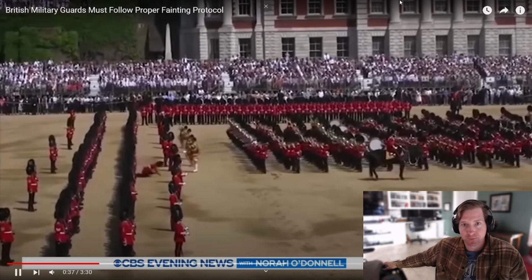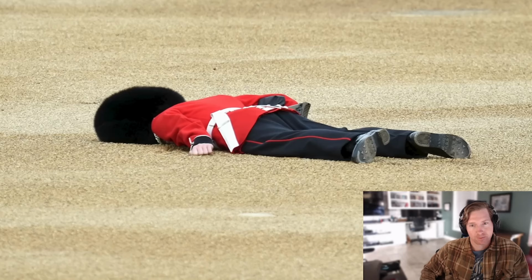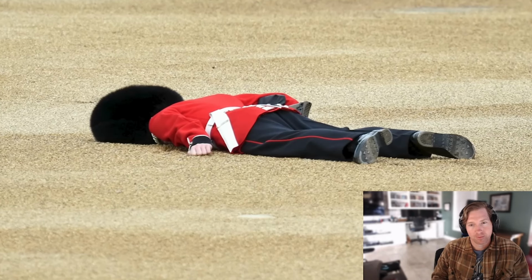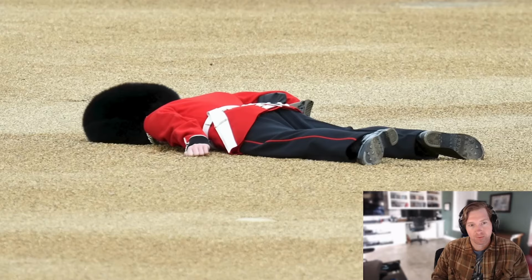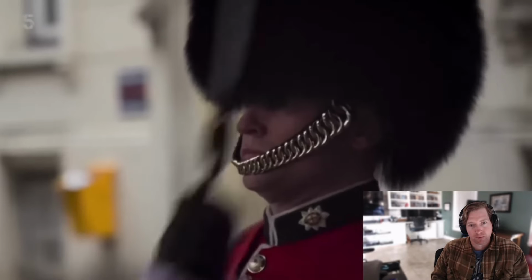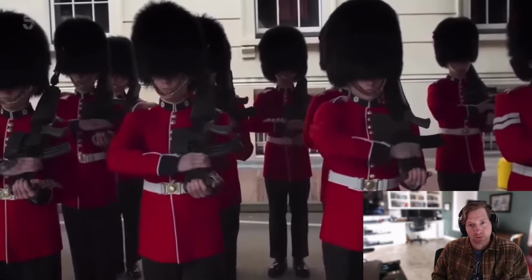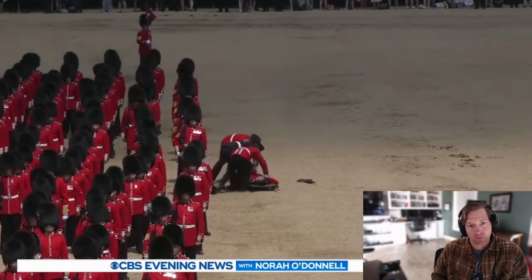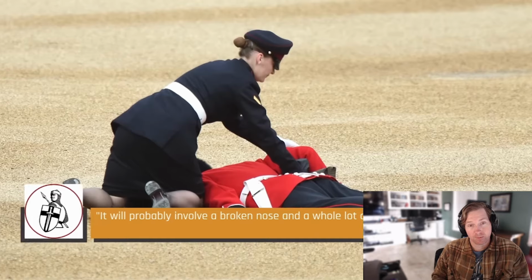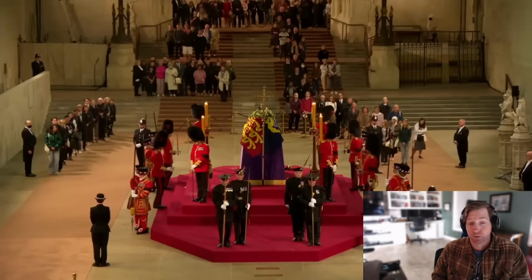It's awesome. So how does one faint properly while guarding the British sovereign? As it turns out, guards must learn how to faint to attention, which is why these poor soldiers usually end up lying face down on the ground with their arms at their sides. It's expected that if a soldier feels themselves going down, they should pitch forward directly onto their fronts while still holding their rifle at attention. As Major Di Bevan of the Welsh Guards told The Express, it will probably involve a broken nose and a whole lot of missing teeth. It happens all the time, too.